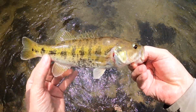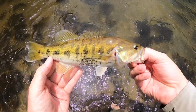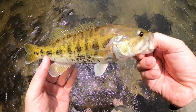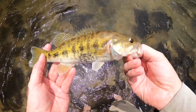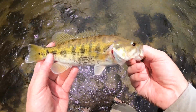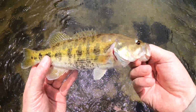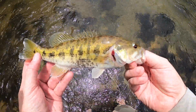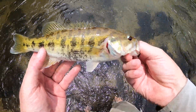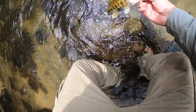That's what we came for, folks. That's a Chattooga River Bartram's bass. It's an upland species of black bass. These are actually more closely related to shoal bass than they are to red-eye bass. A lot of people still call these fish red-eye bass, but this is a Bartram's bass, and they're native only to the Savannah River system above the fall line. So we're gonna get this guy back in the water here.